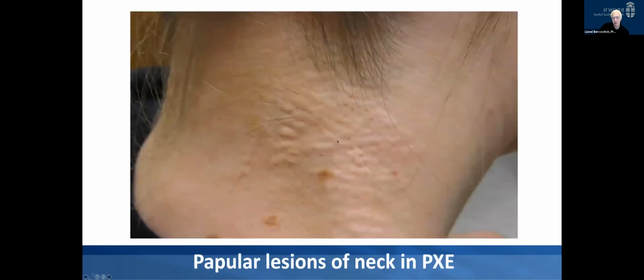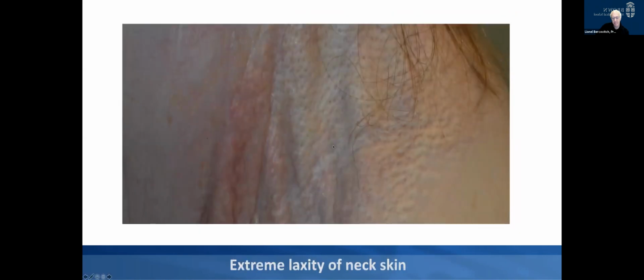Here's another patient, and you can see the more oval and elongated nature of these lesions that are actually somewhat coalescing to form plaques over here. And here's an example where the skin of the neck has become more lax. You can see the extra folds, but in addition, you can see the yellowish, almost reticulated plaques over here on the side of the neck.